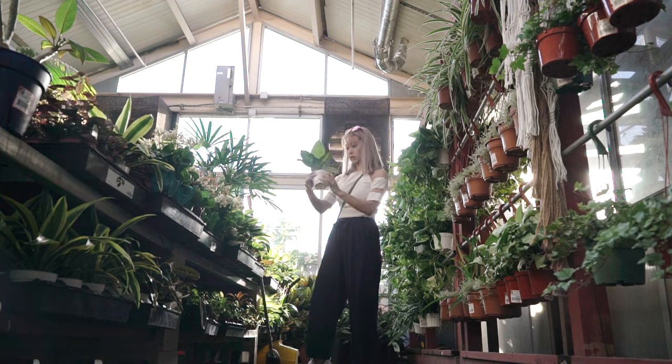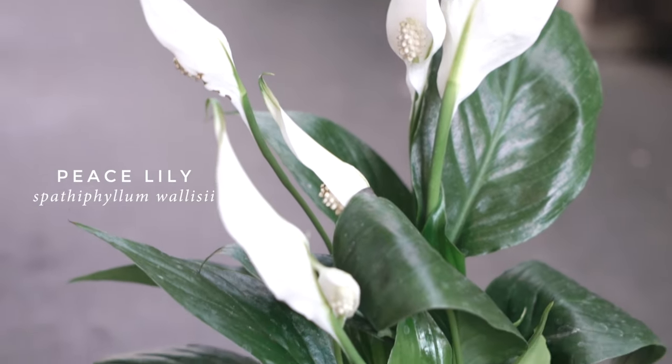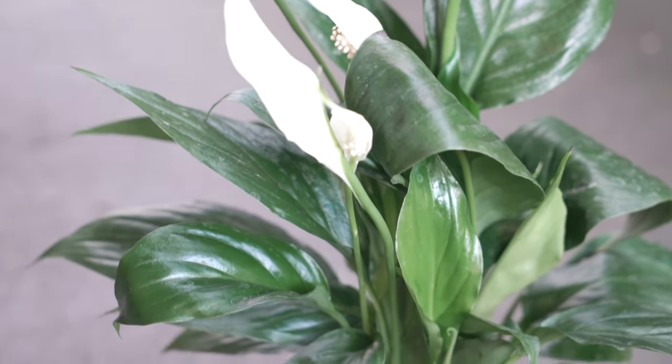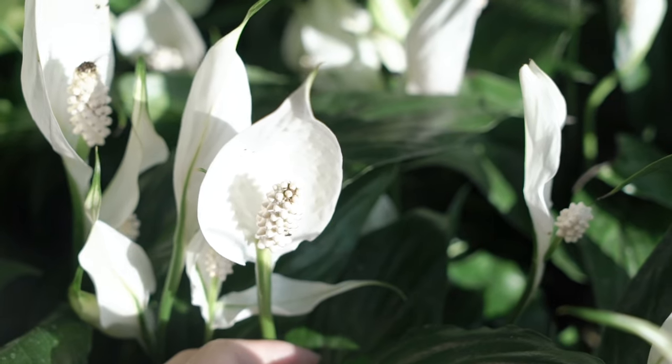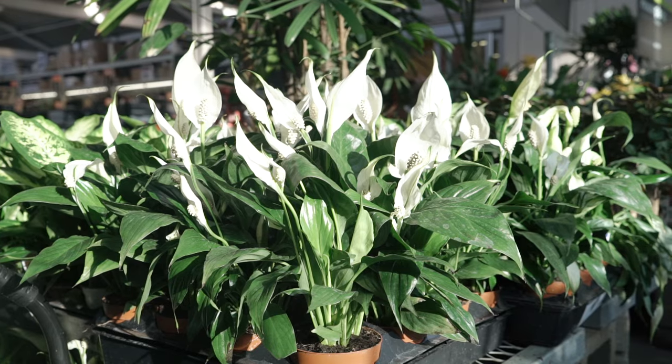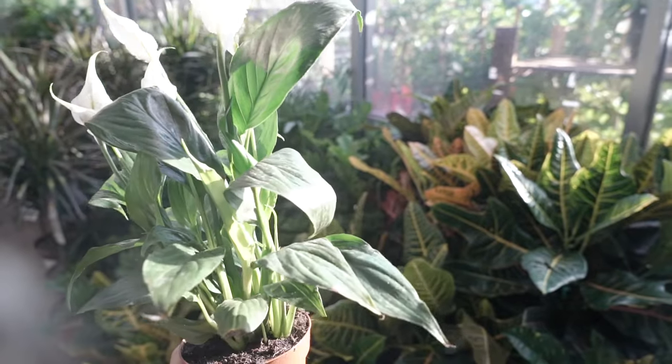Let's start, shall we? First, let's talk about peace lilies. The peace lily is a super easy to care for, medium-sized plant known for its fresh lily flower and beautiful leaves. They're on NASA's top list of plants that purify the air because they're known to reduce the levels of toxins in the air. My mom actually has one of these plants.